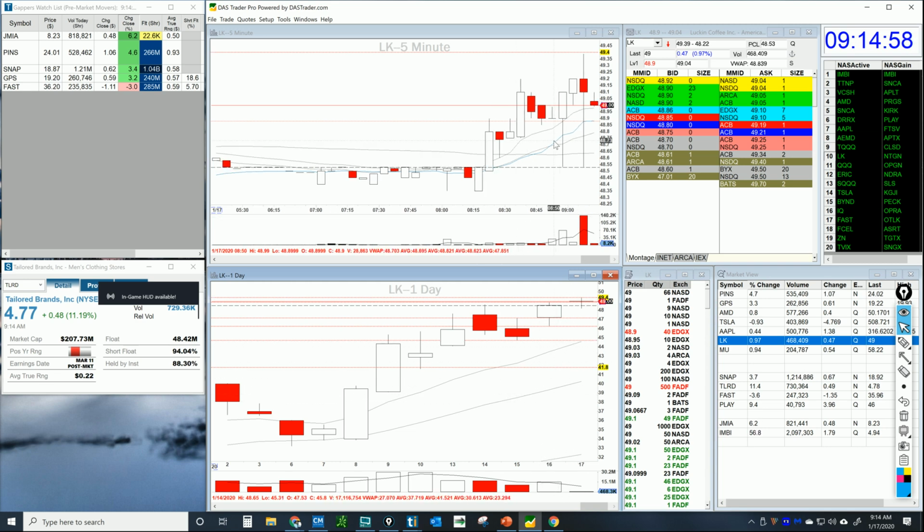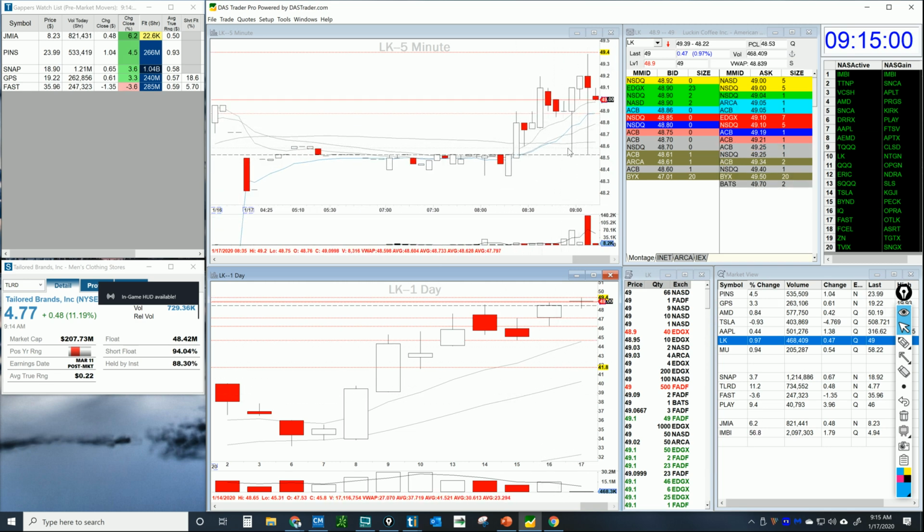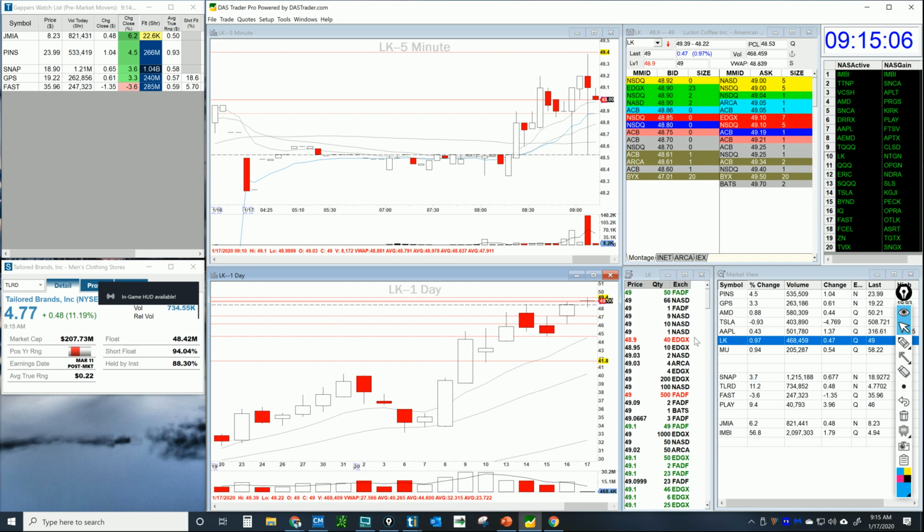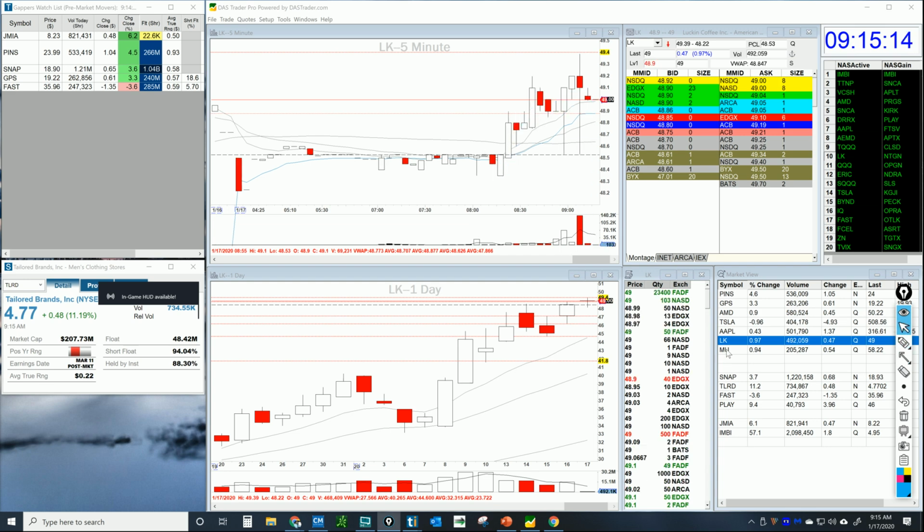And what we're looking for on this one is, hopefully, it holds these moving averages, holds the previous day close, and gives us a squeeze above that 49.40, which will be great on LK. So we'll definitely keep an eye on this. Aside from these two wicks that you see here, guys, and again, probably some orders were dropped that created that, this has very clean pre-market activity, so hopefully it can continue to do that.